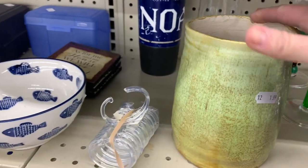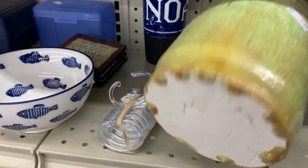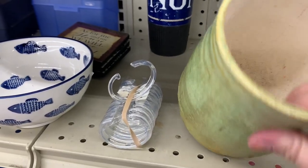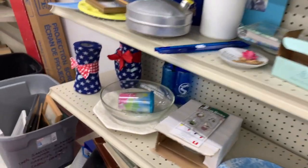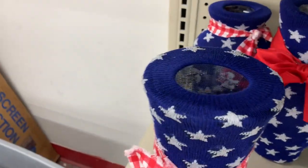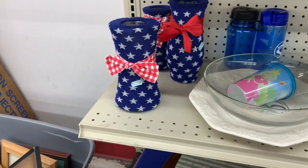Oh, this was a piece of ceramic. Pottery, yeah. But it had some major cracky cracks. It was nice. It would have been good if you just want to keep it for yourself and put a plant in it. Okay. Socks pulled over clear candle holders.